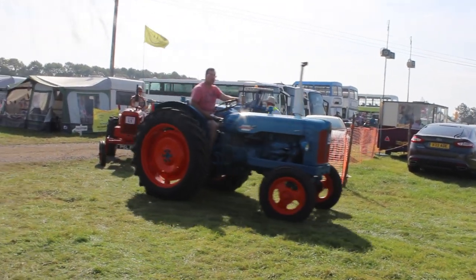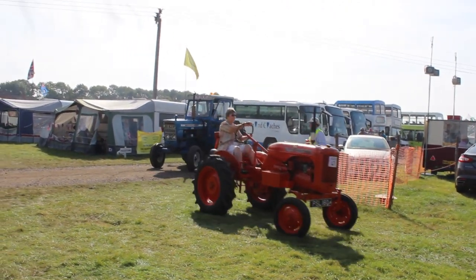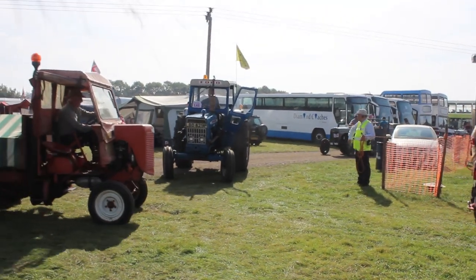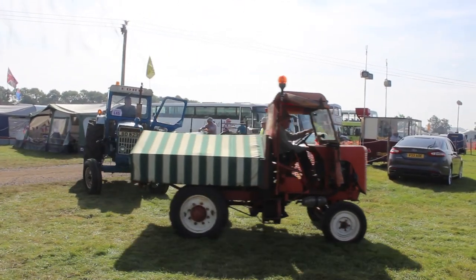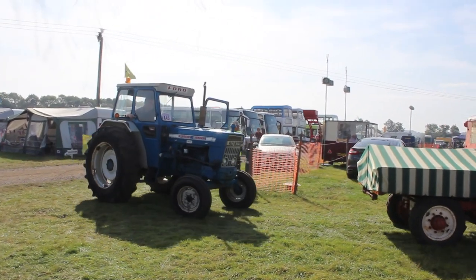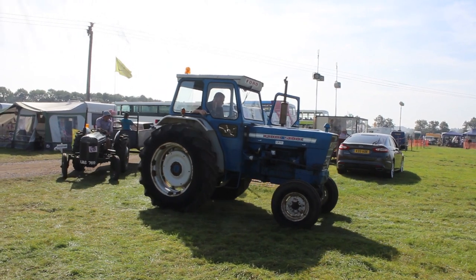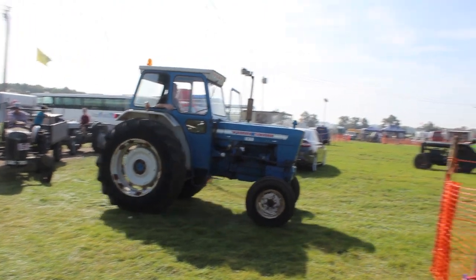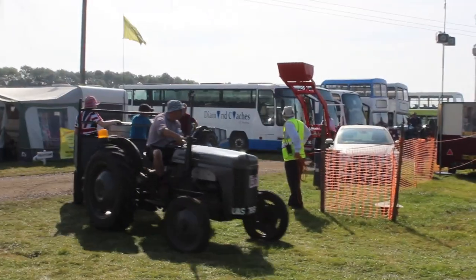The first tractor in the ring, that wonderful standard Fordson there, make no mistake about it, is the most important tractor you will see today. These little standard Fordsons, this dark green one, are what fed this country throughout the Second World War. An incredibly important part of the whole war story. On the home front, these things were absolutely critical.